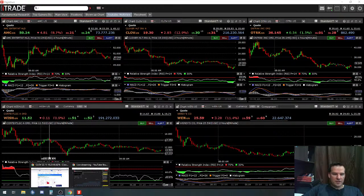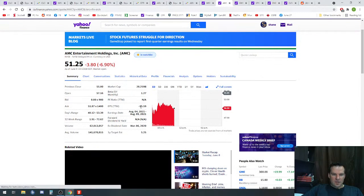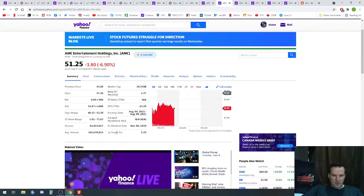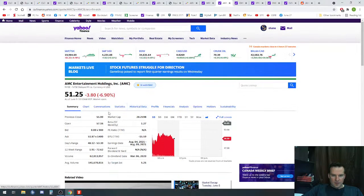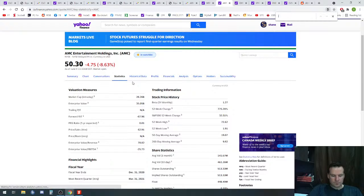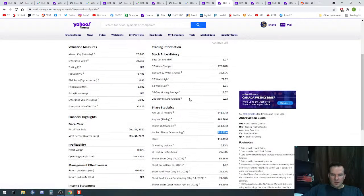So if we look here, we'll use AMC as an example. So AMC outstanding shares, where's our outstanding shares? Our market cap, closed shares, volume. I can't even see it in here. Let's look at statistics. So AMC has 513 million shares. But what they've been doing is they've been issuing new shares, right? The stock's so high that they issue new shares and then they sell them. So what happens is it dilutes the current shareholders, right?